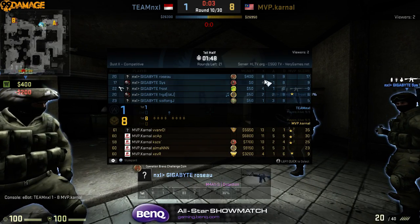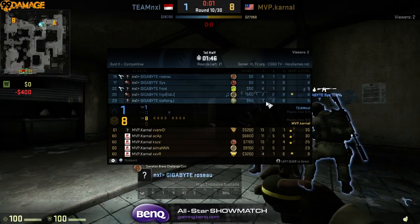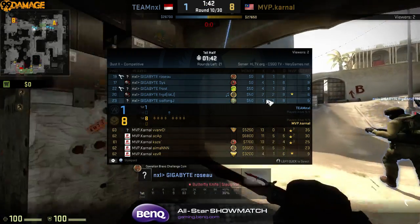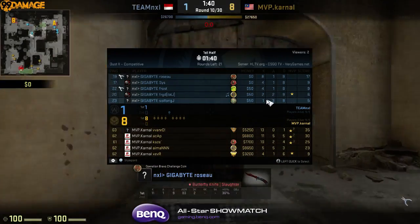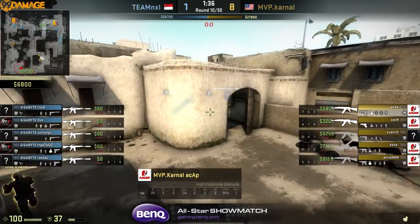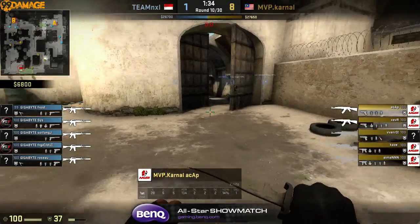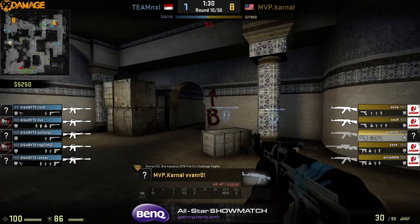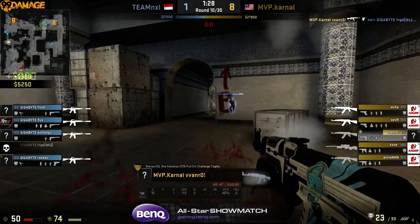So taking a look at the frags, we see that Soifong still has a very hard time, and despite the first few gun rounds, he wasn't able to pick up the AWP too many times, so now he's back on a rifle. Maybe this is going to change the CT's playing style a little bit. Maybe they could go for some aggressive play in middle.